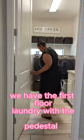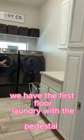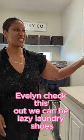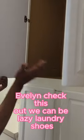And then here you go. We have the first floor laundry with the pedestal, which is nice. The coolest thing about this, Evelyn, check this out. We can be lazy. The laundry chute. Oh, yeah. From the second floor. So when you're in the second floor, you dump your laundry down. That's it. Tell me how cool that is.